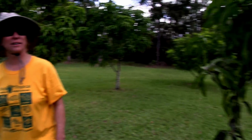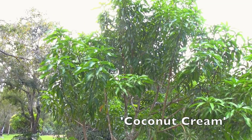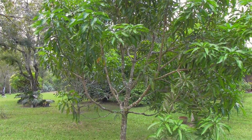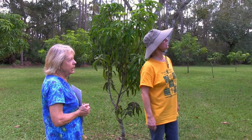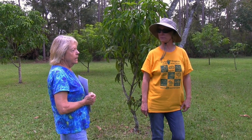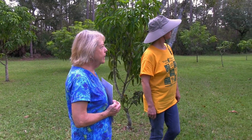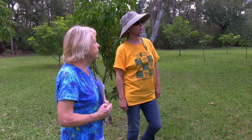This behind you is Coconut Cream, and you can see its growth habit. It's more spreading. It tends to sprawl and come in, a little arching of the branches and such. It did not produce well this year. Was it better in previous years? No, it hasn't produced well out here for me at all. It's a very delicious mango, but it's not a heavy producer for me.